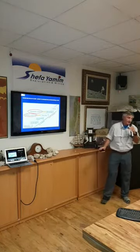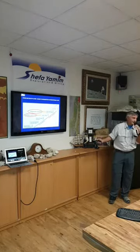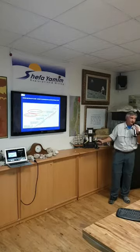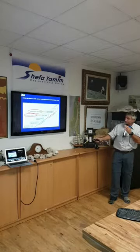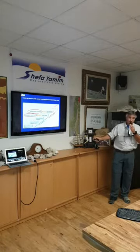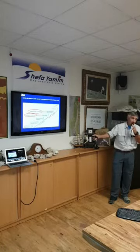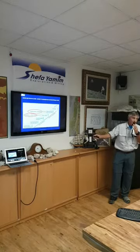So where does Shefa Yamim sit then in terms of the general exploration pipeline? And this is a pretty standard pipeline. There's nothing unusual about this. It's the steps. We've done the geological model. We've done the volume model. We're pretty confident with that in zone 1. Obviously, we now need to move to zone 2 to firm that up. And we're busy with the mineralization or grade model in zone 1 at the moment.